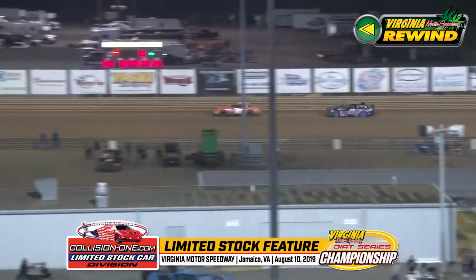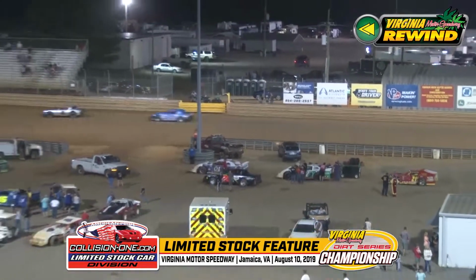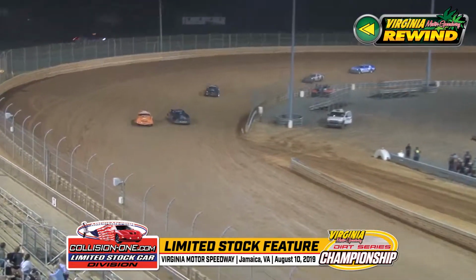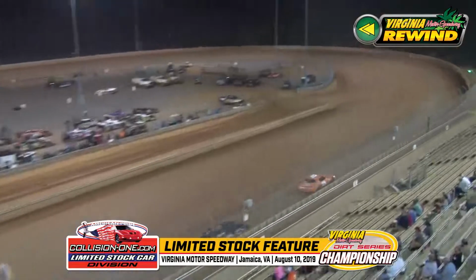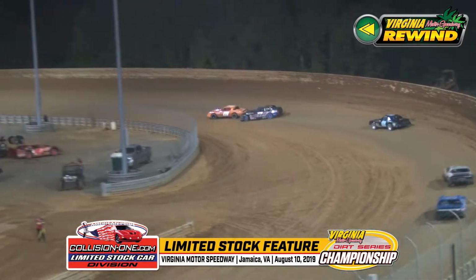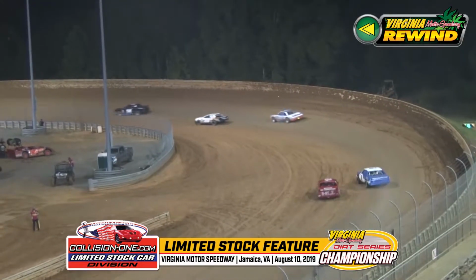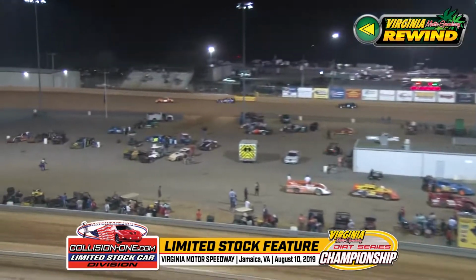Trent Clemans out front. James Gibbons trying to reel him in down the back straightaway through turn number 3. Gibbons looks to the bottom again as they go through turn 4. Gibbons is not going to have enough momentum. He's going to slide back behind the 01 and Clemans as they go firing down into turn number 1. Clemans drives it in deep through turn 1 and 2. James Gibbons drove it in deep, and he had to check up as they go down the back straightaway in turn number 3.